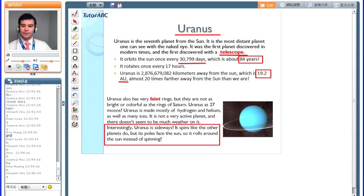Uranus has been, they think a long time ago, hit or knocked over because our Earth spins this way. The Earth spins around the sun. But Uranus spins this way. So it's like it rolls around the sun. It's very odd. Our Earth has the North Pole and the South Pole, and they spin. Uranus has the 北极, 南极, and it spins this way.